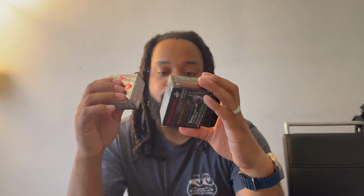Again, these are the two that I carry right now. Sometimes I do carry the federal HST. But every round that I try to carry, I always try to carry a plus P round. To me, it just gives me more surety, more security, knowing that when this bullet hits, it's gonna do more to stop the threat than just a regular round. So I do like to carry plus P rounds.